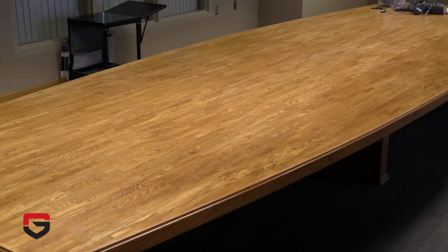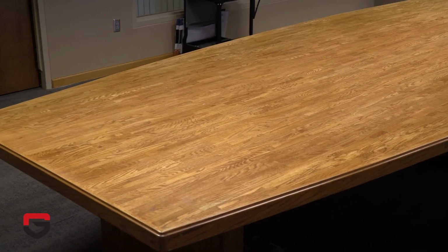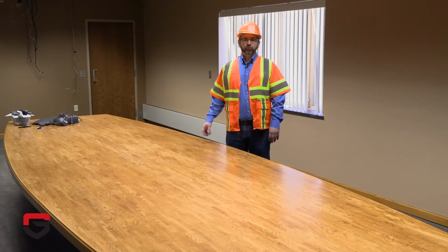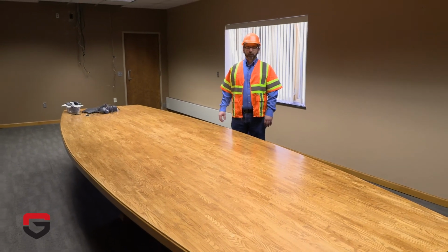This large table that we're looking at will be reused. We are going to refinish it and move it to the new conference room. And as you can see by its massive size, it will be quite a challenge to get it hoisted up and get it out of this room and keep it safe.